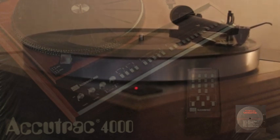Observe the strobe bars second from the bottom. Now, turn the pitch knob for the corresponding speed in the same direction in which the bars appear to be moving until the bars appear to stop. This will adjust your speed properly. For 45 speed, follow the same procedure but observe the strobe bars on the bottom row.